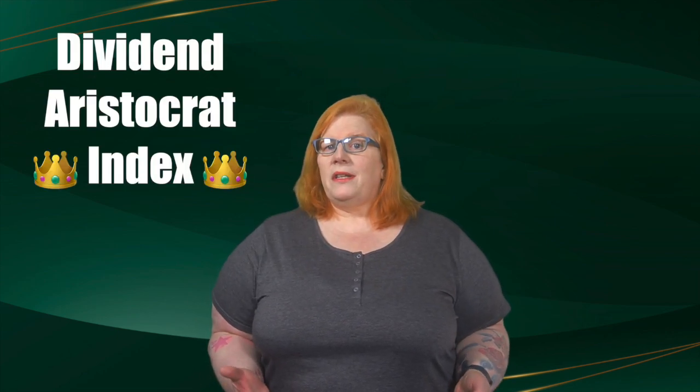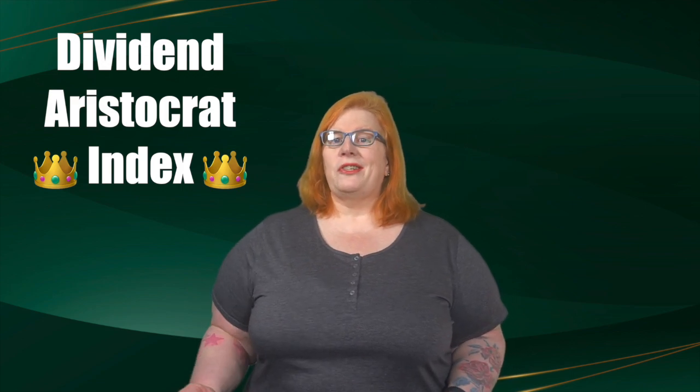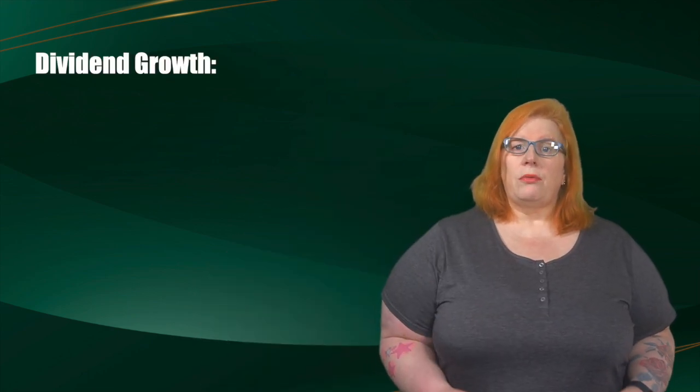Thus, many growth dividend stocks show up on the Dividend Aristocrat Index. Income dividend stocks, on the other hand, offer much larger dividends up front, but often at a cost of their growth, and that can include not increasing their dividend as often as a growth dividend stock. Let's dive a little deeper into those dividend growth stocks.